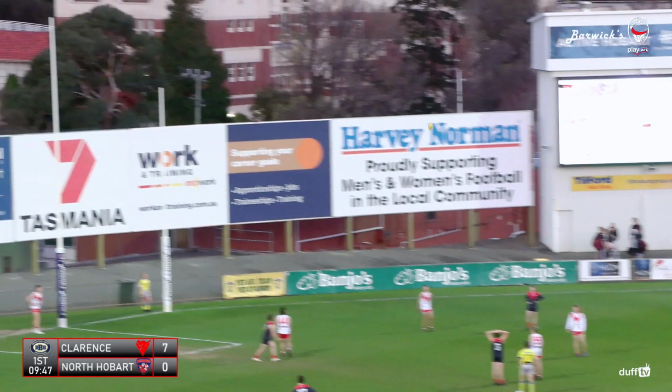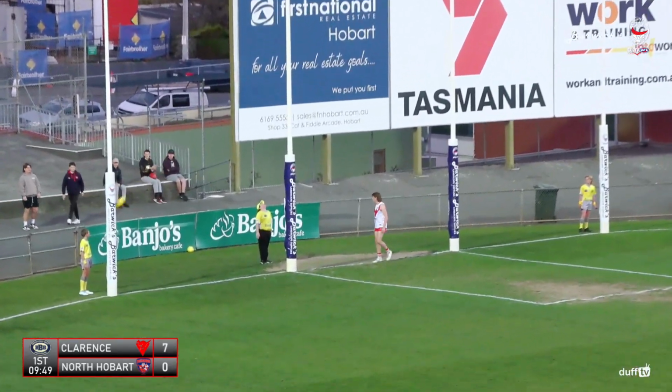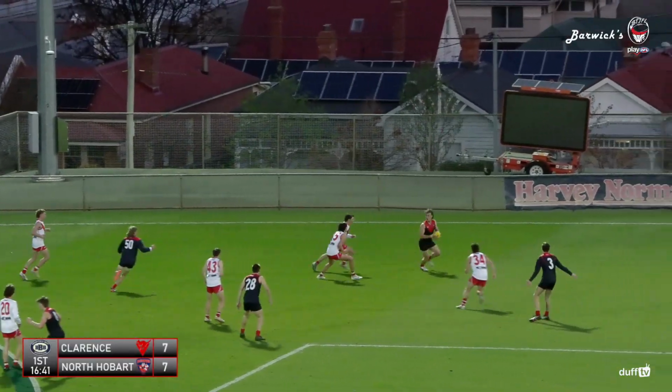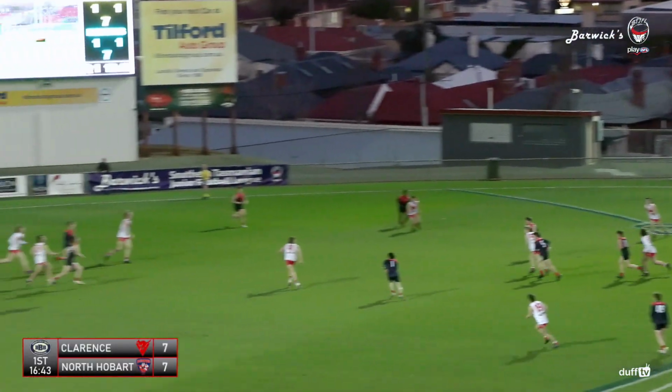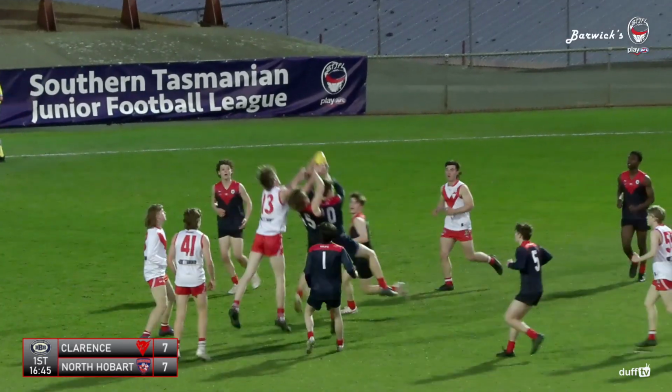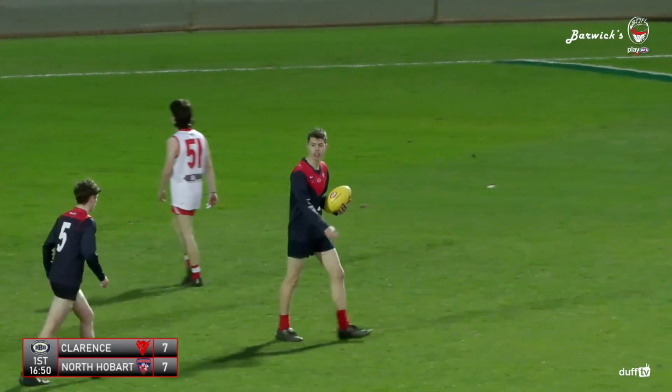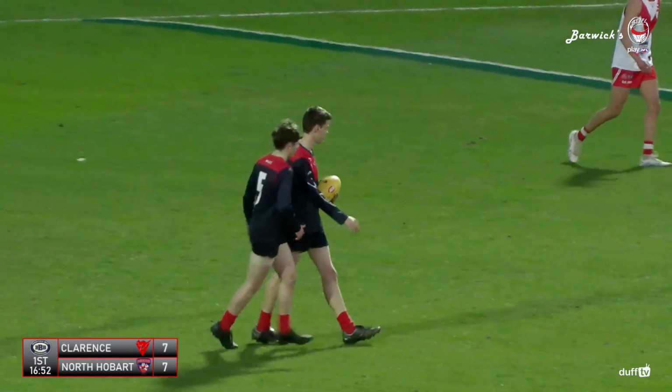Sets himself up. Kick's going to go on its way. Barwick's going to get the first for North Hobart. Bricknell goes out wide. Volta turns around onto the left. Players up and in front. That was a fantastic mark by Barwick. He's causing some trouble up there.